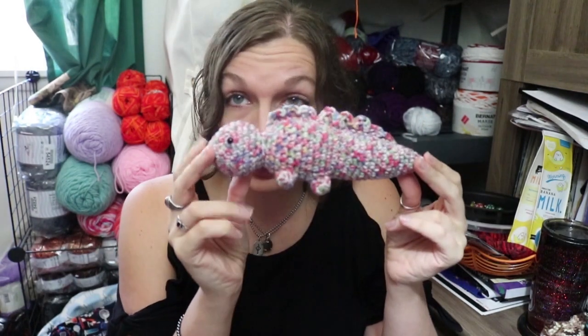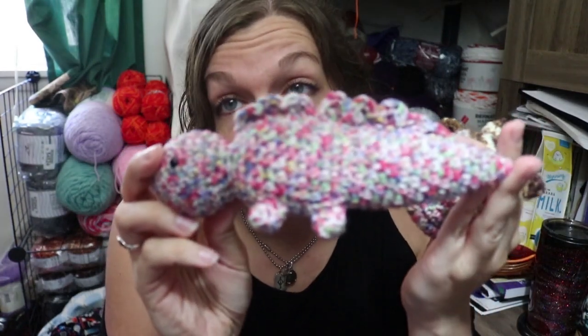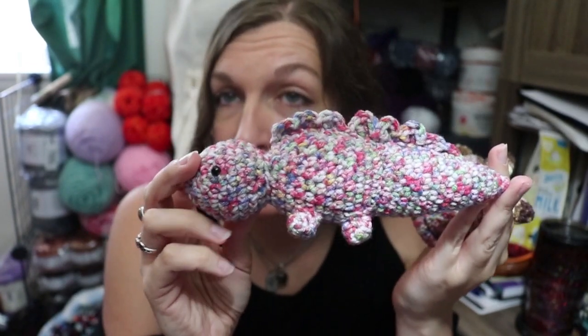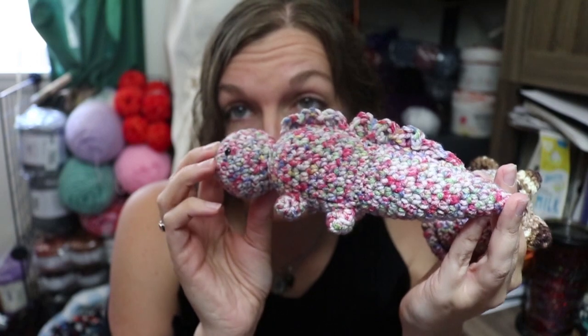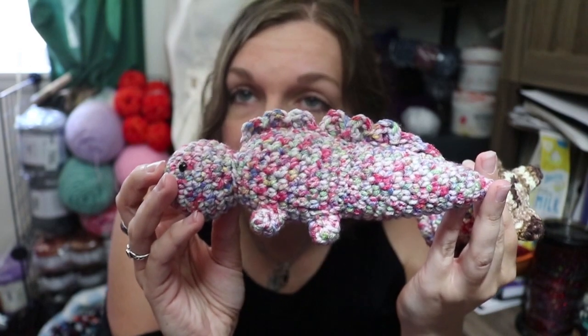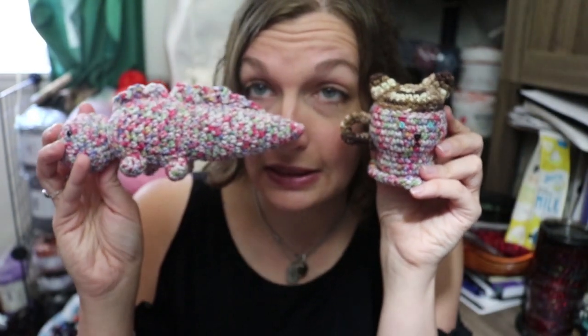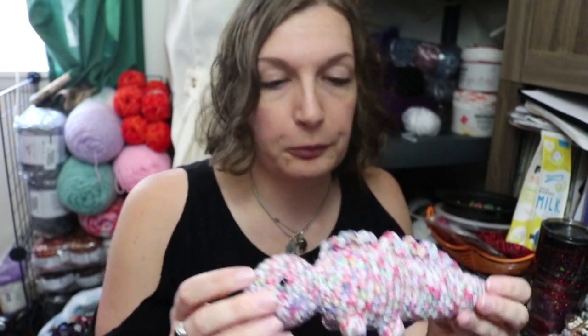Anyway, adorable Stegosaurus. And this yarn is Big Twist Sincerely yarn, which is a Joann Fabrics exclusive brand. It's essentially just their store brand, but it's a speckled acrylic, and this is called Cupcake Confetti, and the cup version on the teeny tiny cappuccino is also Cupcake Confetti, because I really, really like it, because finding a speckled worsted weight acrylic is not super common.